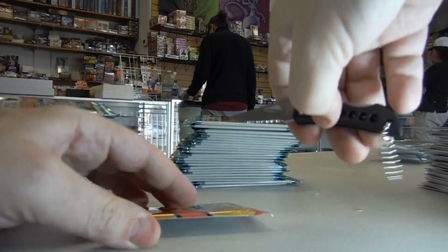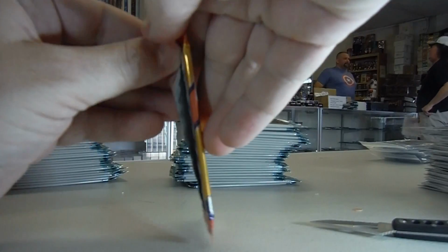All right, last pack of NBA. And after that, we're going to tackle these football.